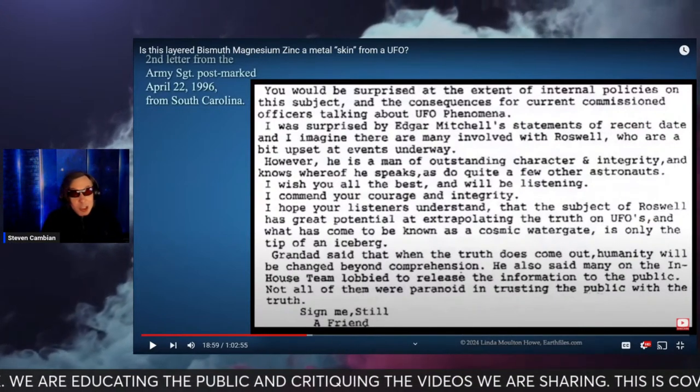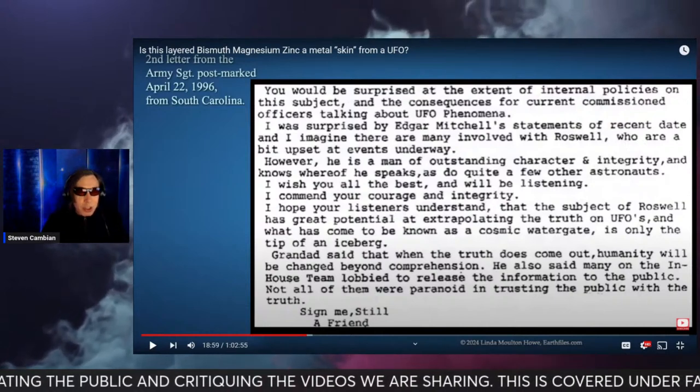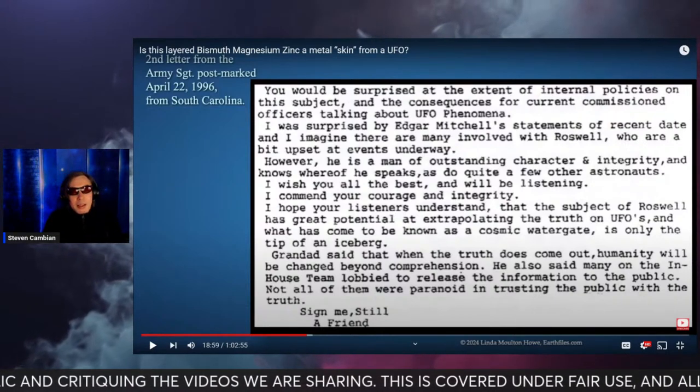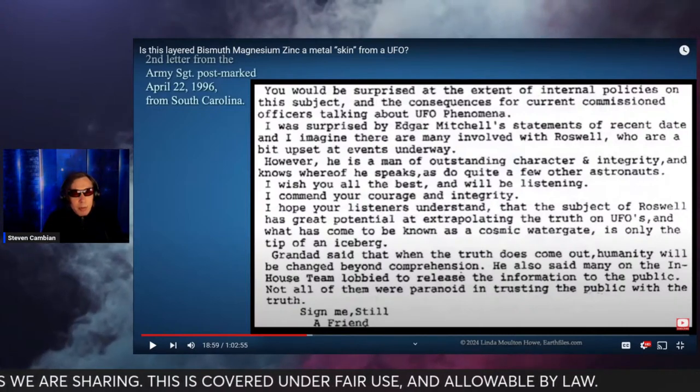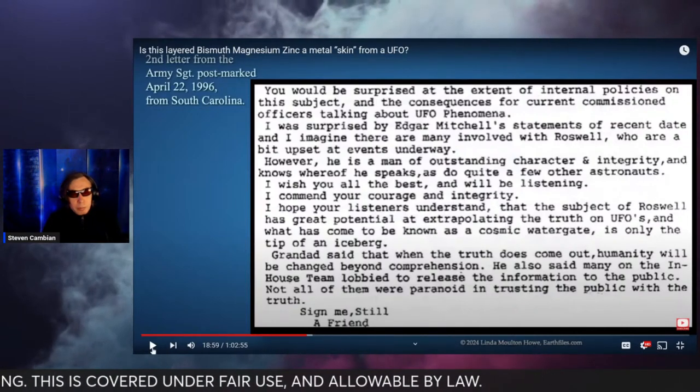I mean, it's a good grift, kind of. You've got to give it, it's a good grift. But there are so many red flags that say whoever wrote these letters is a member of the UFO community.